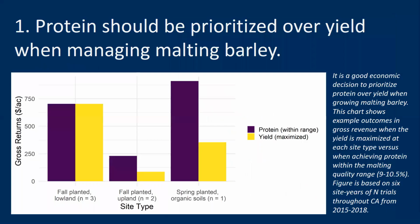That being said, price scenarios make prioritizing the protein above yield a clear economic decision. Malting barley that meets protein requirements results in higher gross income compared to the commodity price of feed barley. It's important to check contracts for the penalty of not meeting protein goals. In some cases, barley that does not meet protein specifications may be rejected and forced into the lower revenue feed market.